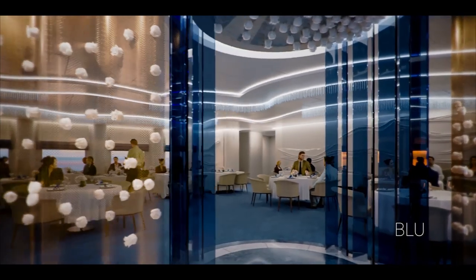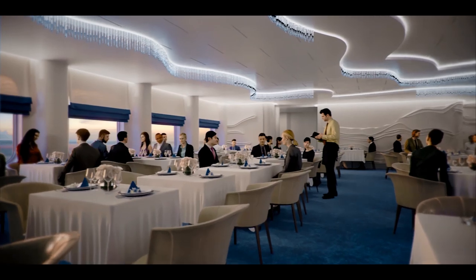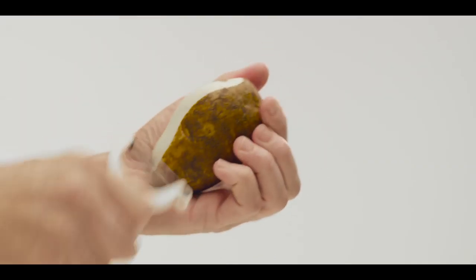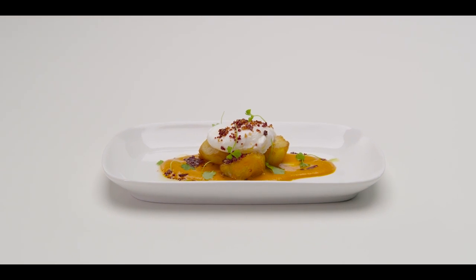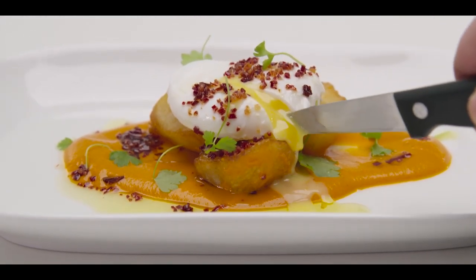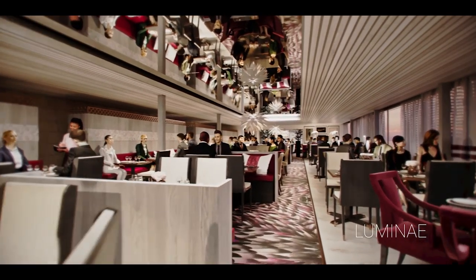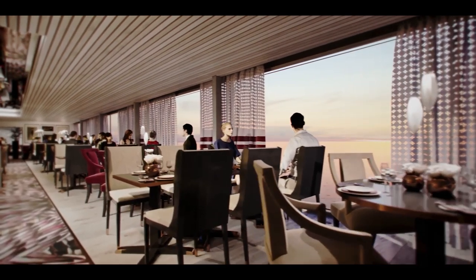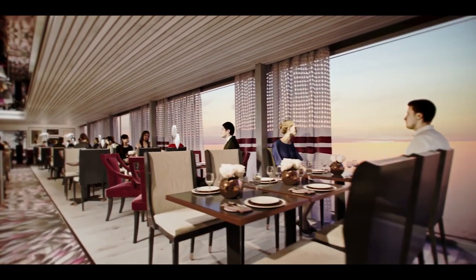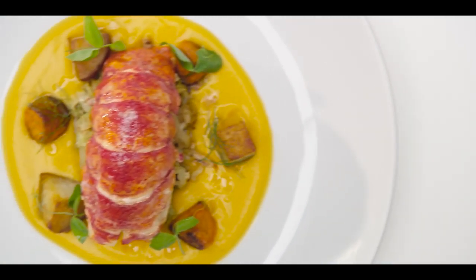Blue is our exclusive restaurant for our Aqua Class. The design really comes through with all these organic elements. Each dish is put together utilizing three distinct ingredients that complement one another. It's simple, and we let the ingredients speak for themselves. Lumine is our exclusive restaurant for our suite guests. It's at the top of the ship with beautiful views of the ocean. The presentations are just a little bit more elegant than you might find elsewhere, and it's something truly special for our suite class guests.